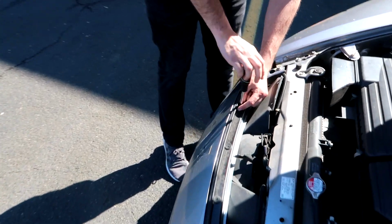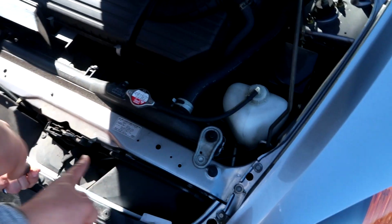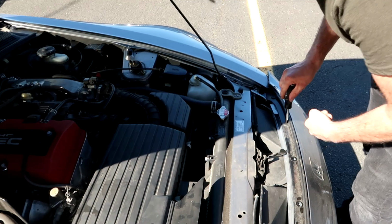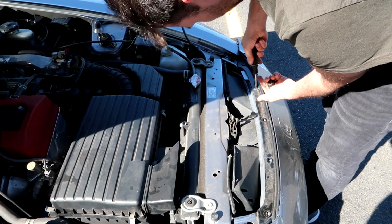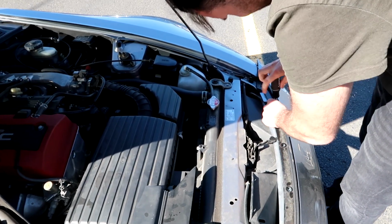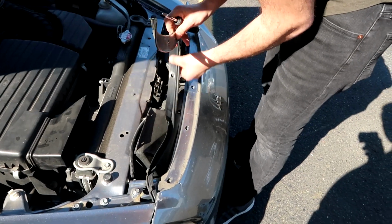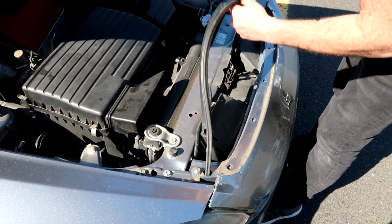But our thought is this might have shifted just a tiny bit. Are they plastic or metal? Metal. Little bolts. Interesting rubber piece. Oh.